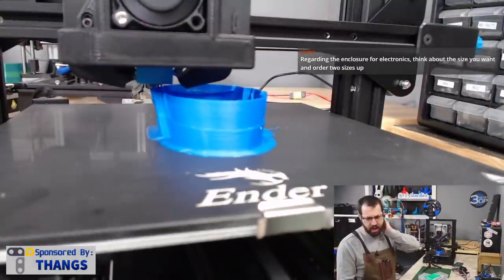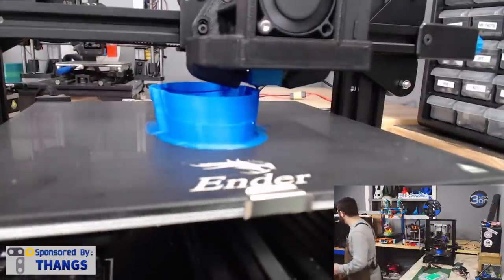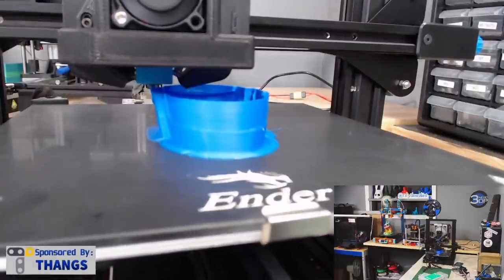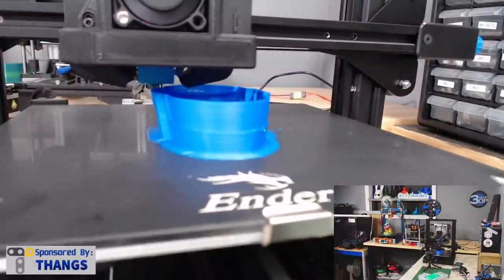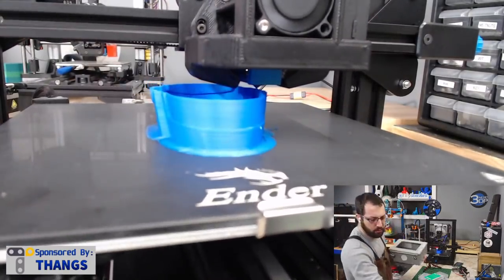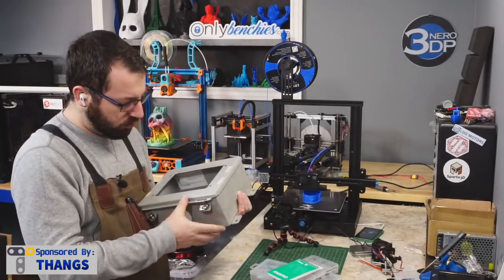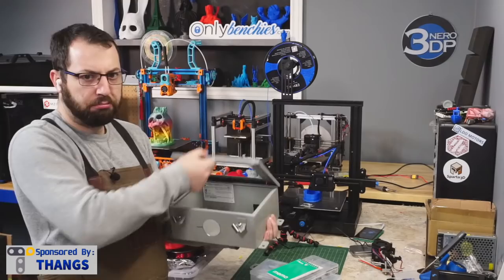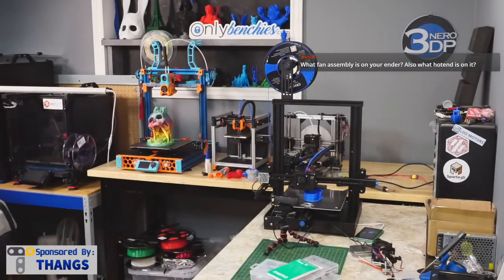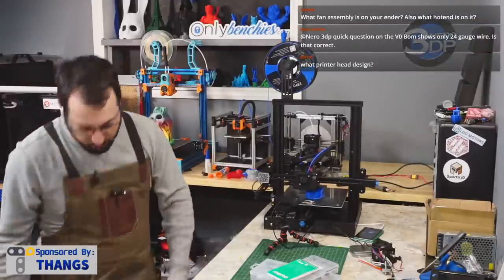Regarding the enclosure electronics, yeah, I'm going to go with a NEMA box. I have this one because I snagged it from work a while ago in the dumpster. But something like this, a NEMA box, aluminum, opened up. Probably one of these, but bigger. I've had this one for a while. I was going to use it on a printer way back before I knew any better.